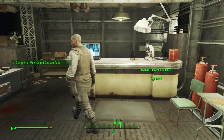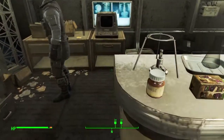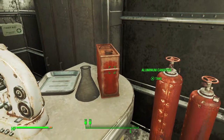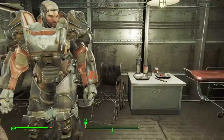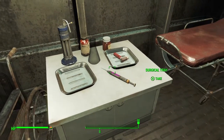Yeah, can I get like 20 free stim packs? Oh, this stuff's green. Means I could take it. If I could find a stim pack somewhere. Oh, stim pack.